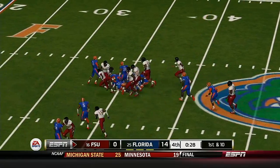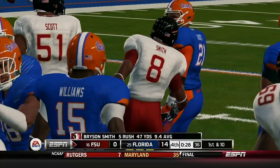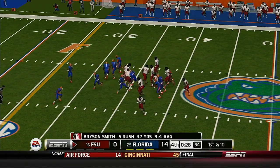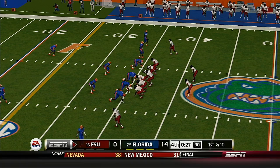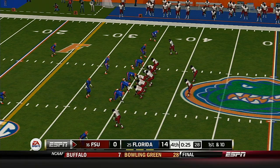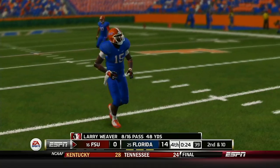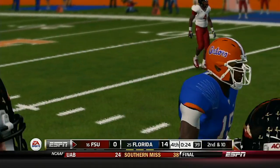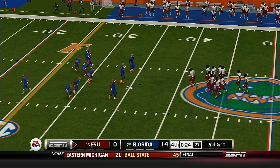He's at the 40. And he tackles him hard at the 36-yard line. Gain of 13 yards. First down. Green 88. Spikes the ball. That makes it second and 10. And this is the eighth play of the drive.